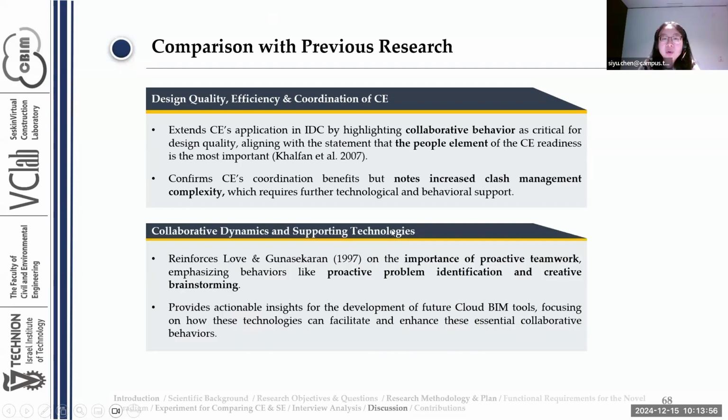and behavioral support. And in terms of collaborative dynamics and supporting technologies, this research reinforced previous work on the importance of proactive teamwork, emphasizing behaviors like proactive problem identification and creative brainstorming. And it also provides actionable insights for the development of future tools, focusing on how these technologies can facilitate and enhance these essential collaborative behaviors.